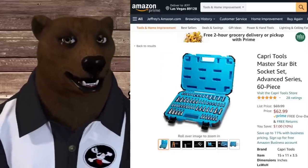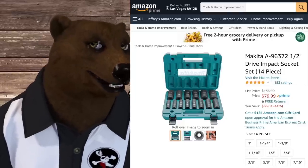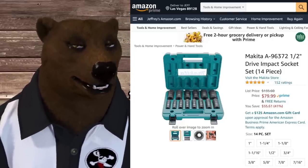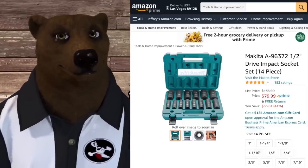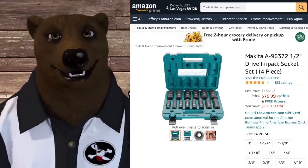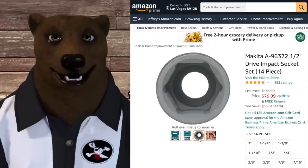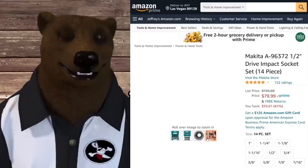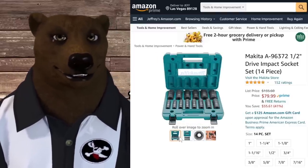Now, moving along, we got the Makita Impact. This is the big boy half-inch drive impact socket set, 14-piece. Normally $135.60. On sale, 41% off, taking it down to $79.99, call it $80. So it's not a huge set, but this is a high value set. Makita, it's designed to work with their high power impact. You know it's gonna last.